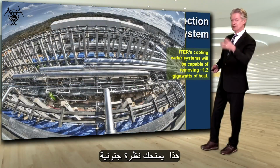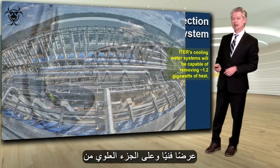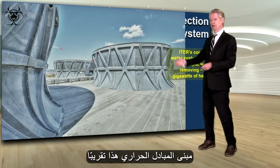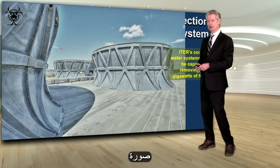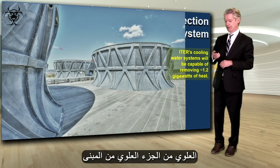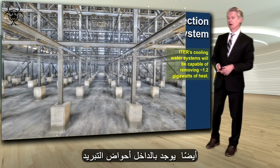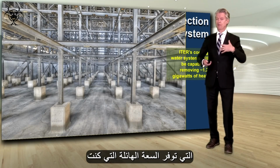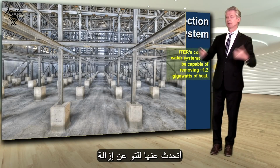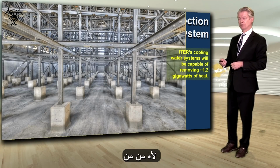This gives you a Christian Lünig view of that piping system, again, an artistic rendition. And on the top of that heat exchanger building, almost an oil painting, but this is actually a photograph, showing the Indian supplied fans at the top of the building. Also inside, there are the cooling basins, which provide the gigantic capacity that I was just talking about, the removal of all of this heat from the Iter tokamak.